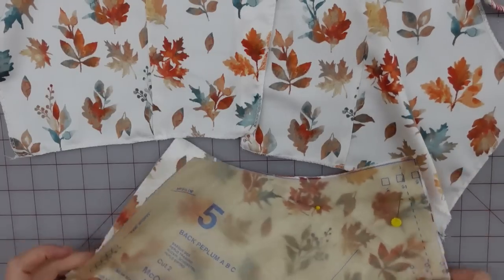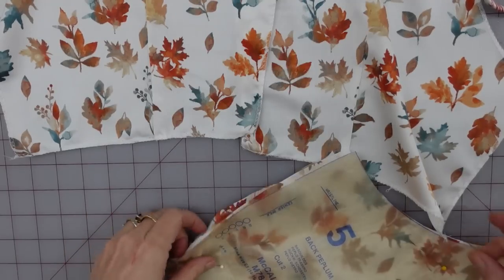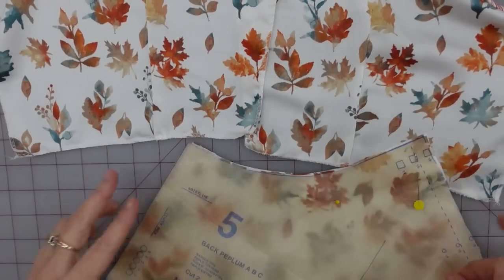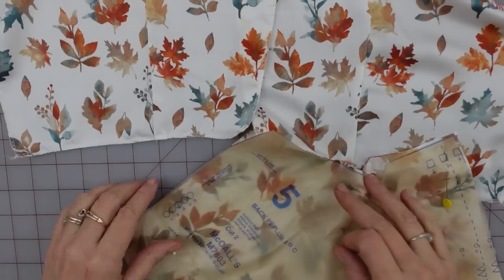This dot down here, I am assuming is for the bottom of the zipper. Time will tell. But I do need to serge around these pieces also, so I'm going to go ahead and do that. Now they want you to stay stitch these.